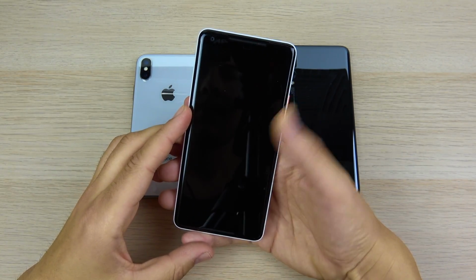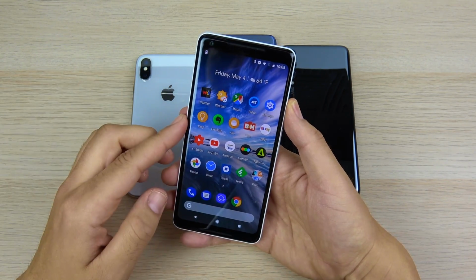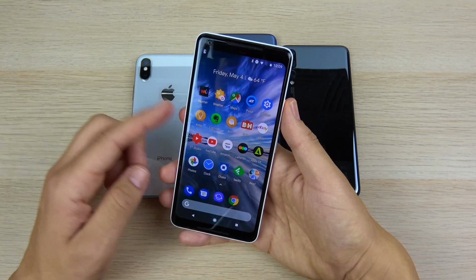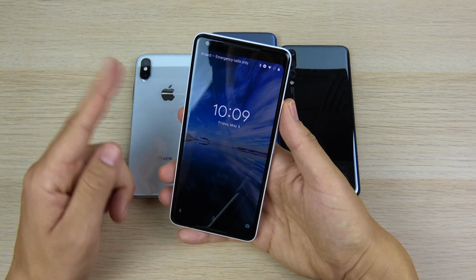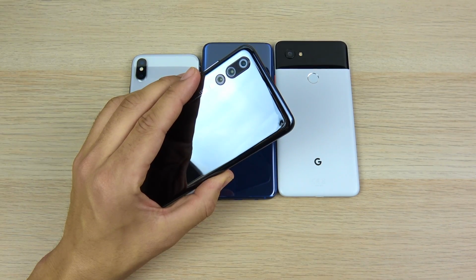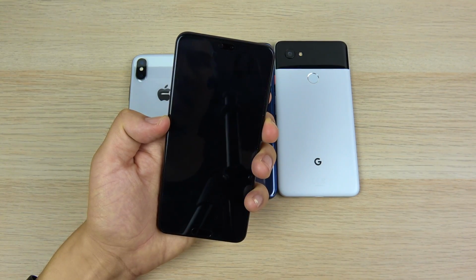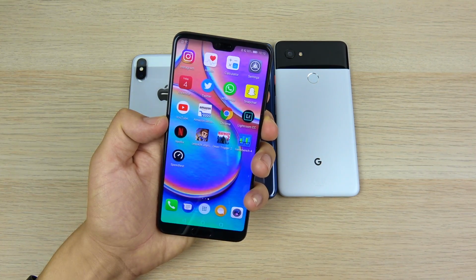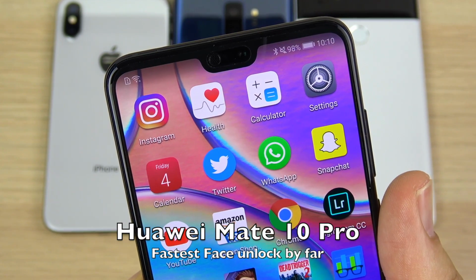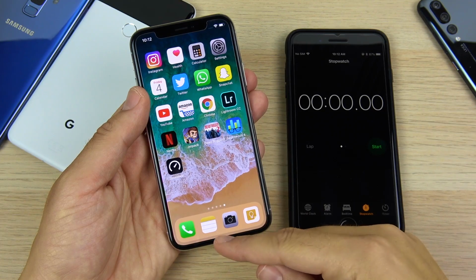The Pixel 2 XL, just like the iPhone 10, slower than the Galaxy S9 Plus, requires a two-step process. You do have to look at the front camera, and then it will unlock from the bottom up. You just swipe up. So Pixel 2 XL, kind of like the iPhone 10 in this regard, just not as secure as that device. Now the Huawei P20 Pro is a very fast facial recognition. All you have to do is look at the phone. It reminds me a lot of the OnePlus 5T, and this thing is so fast that it bypasses the lock screen and it goes right in. So the Huawei P20 Pro, hands down, the fastest face unlock by far amongst all of these phones. So if you care about getting into your phone fast, the Huawei P20 Pro is for you.